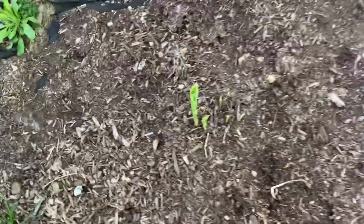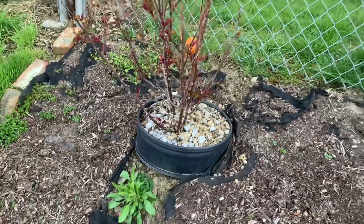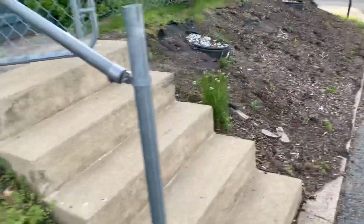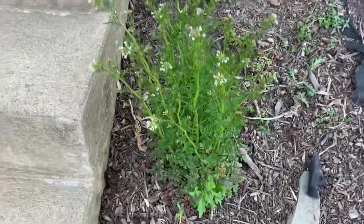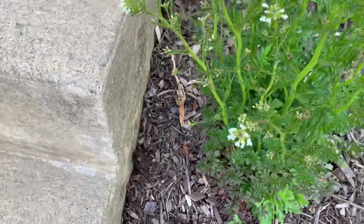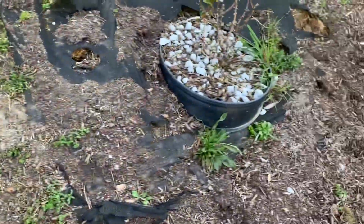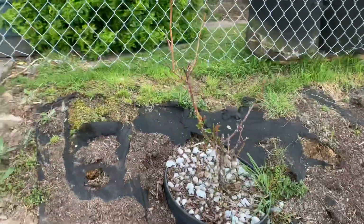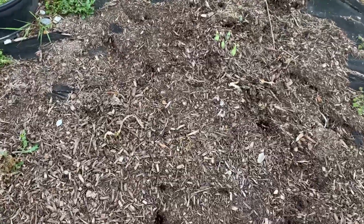There's another hosta. I have quite a few out here, and another rose on this side. And we also have the side that I actually did get weeded, but not sure what kind of weed this is. But it's pretty. Really pretty little white flowers. But it's got to go at some point. Here's another rose. And yes, I know our roses were never trimmed back because my health hasn't been the greatest. And I'm trying to get to it.